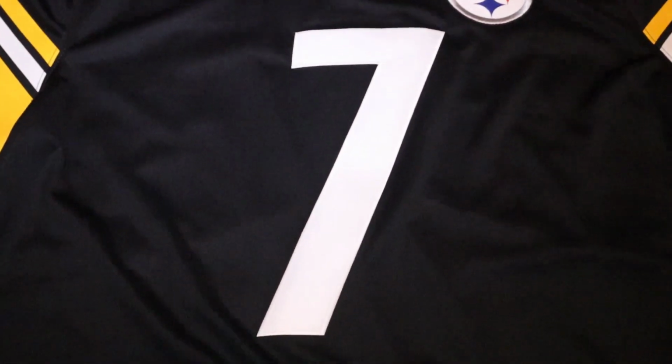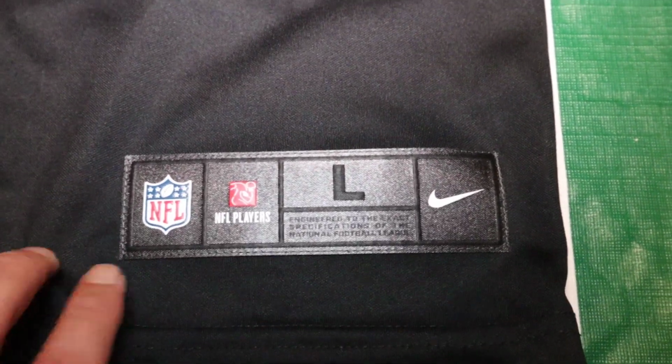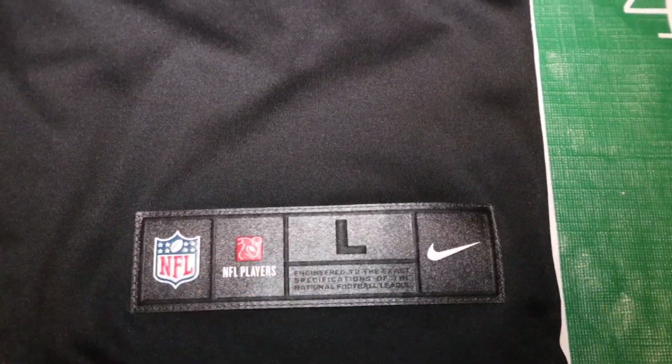Okay, so then you have your number in the center. Now, this is stitched. And it's pretty well stitched. This is pretty good quality right here. Now moving down to the bottom of the jersey, you're going to have your jock tag, and this is a size large, and that's stitched as well.